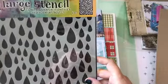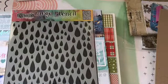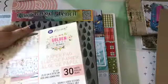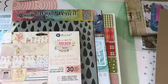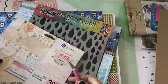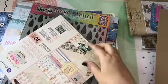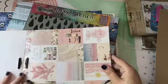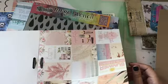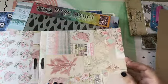And then I got this large stencil by Delusions. The raindrops. Then I got the Golden Coast 8x8 paper pad. Go through this really quick. Oh, that's so pretty. There's a lot of repeats in this, but I just love the cut aparts. Look at that. Gosh, these are such pretty papers.